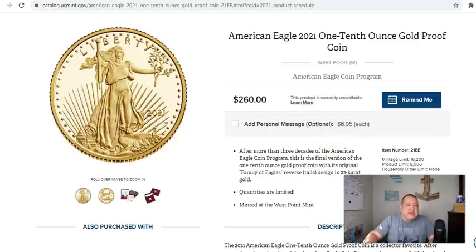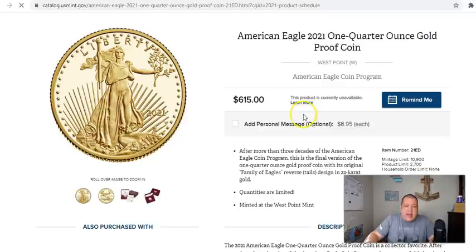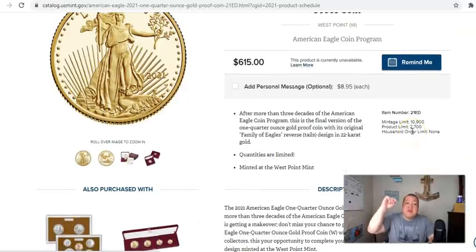All right, so let's go ahead and take a look at the quarter ounce, which is right here. And just to recap this one, this is a coin that was available to you at $615. There is a total mintage limit of only 10,900 pieces. Product limit specifically for this listing alone is only 2,700. That is low. All right. And a household limit of none, which means you could order one, you could order 100, you could order all 2,700.